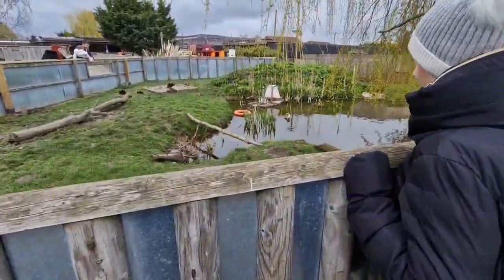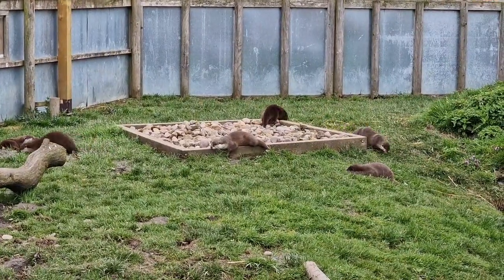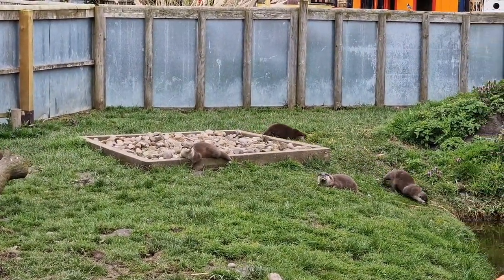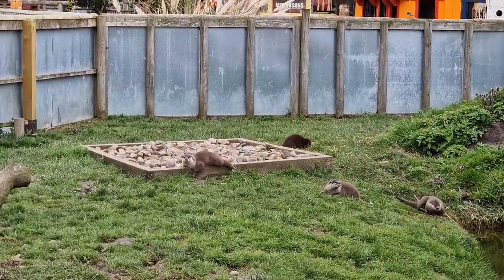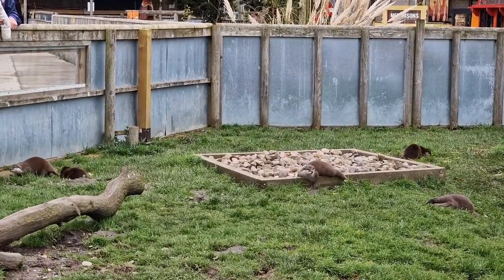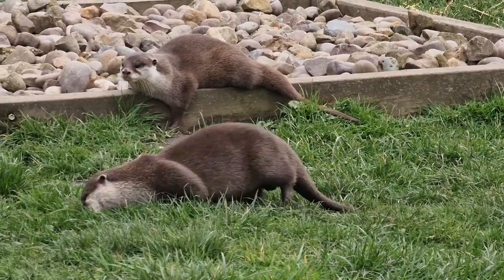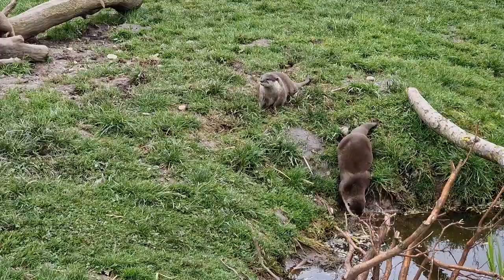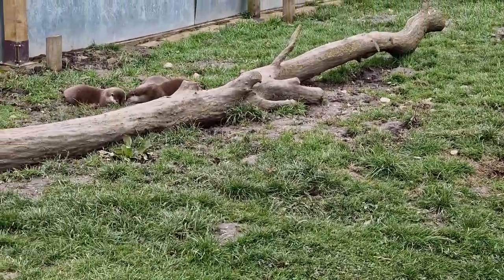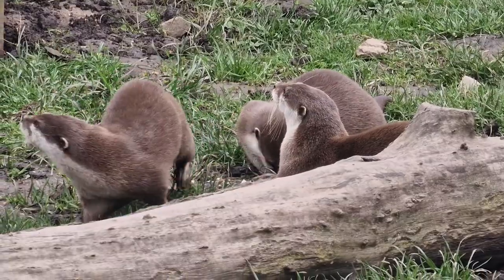Look who's out. It's the otters. Here they are. Slippery, slimy little devils. Having a great time. Everybody getting excited by the otters. They've got their fish by those things.